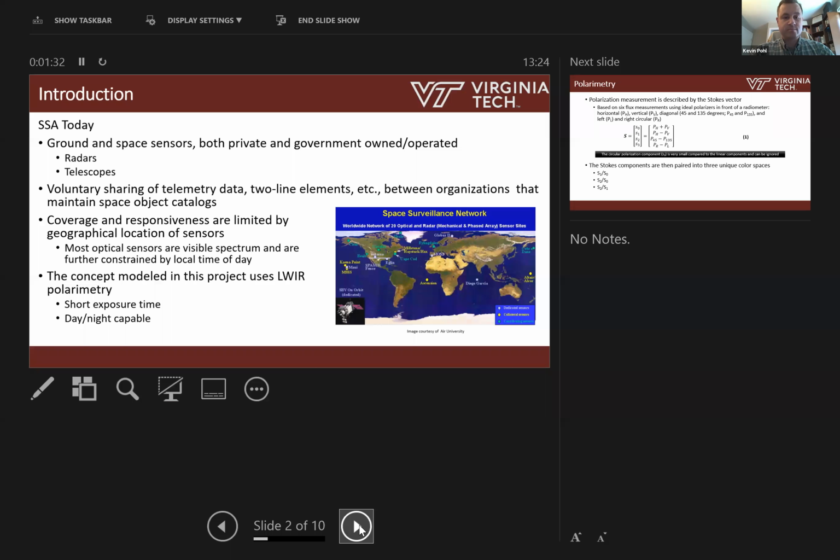As far as getting data to people that need to know where things are in orbit, the government obviously has their own way of doing this. There's also a great deal of voluntary sharing of data between various organizations that maintain space object catalogs. Now, the coverage and responsiveness are limited by the geographical location of the sensors. So, for example, we had our old space fence that stretched across part of the southern U.S. We have our new space fence, which is located in a couple of choice locations. There are telescopes in Hawaii and a couple of other locations that can offer specific services, but it's not easy to get a big picture of what's going on at any given point in time and over any given location on the planet.